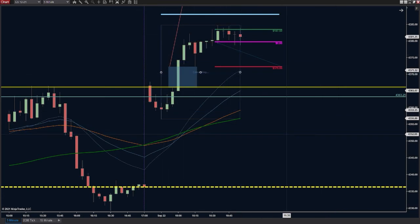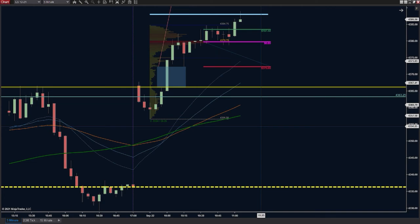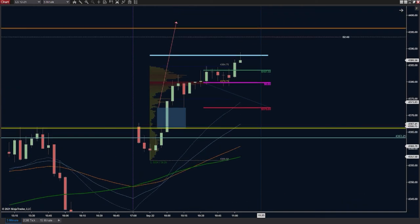Let's shift this forward, see if anything's changed. It hasn't. If anything, it's gotten bigger. 79.75 still holds. So again, upside objective is there. Now they're starting to break out. Can they get it? And there's the full completion of the objective. Now, we do still have that wider completion up here, and, you know, maybe they reach out and grab that.